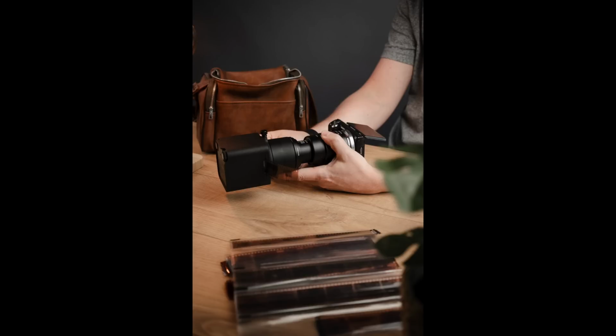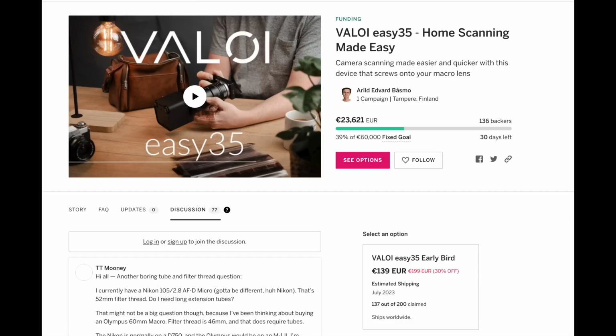Talking about Indiegogo and Kickstarter and crowdfunding campaigns, we have Valoi with the Easy 35 Indiegogo campaign. They have come up with the Easy 35. The Easy 35 is a light source with a film holder and extension tubes to be able to scan 35 millimeters. This is an Indiegogo, like I said.